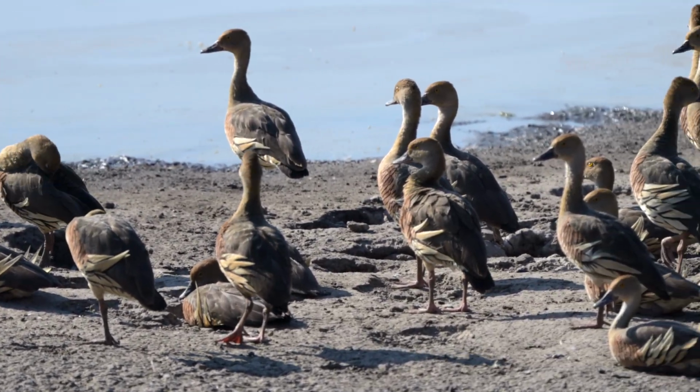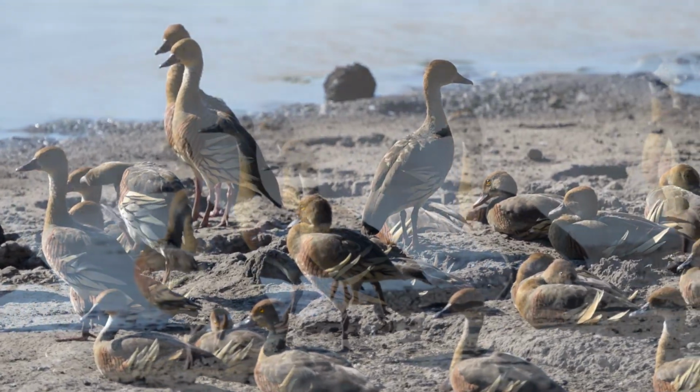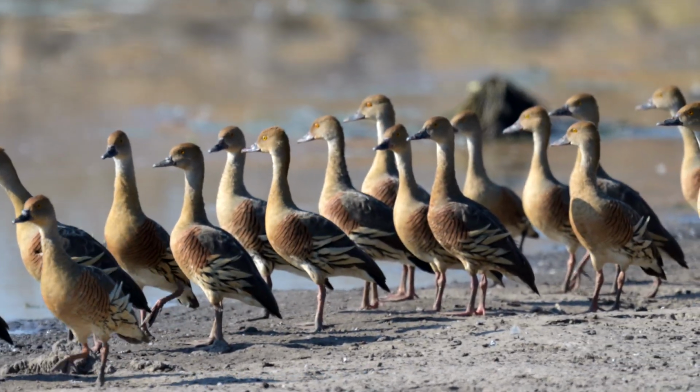We'll have a closer look at the plumed whistling duck later on in the video, along with the wandering whistling duck. And you'll hear, whistling ducks don't quack. They have a high-pitched whistle.